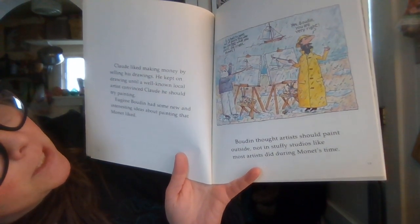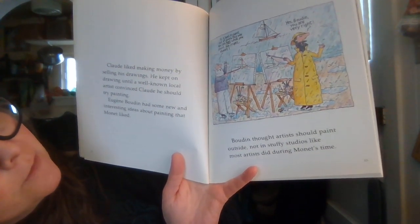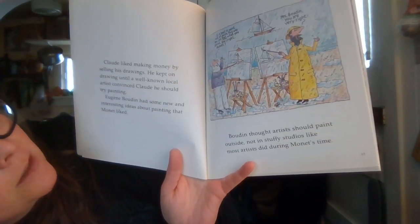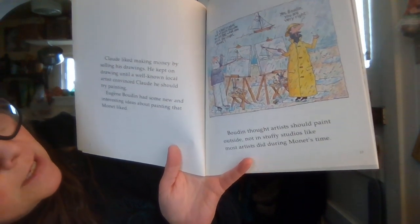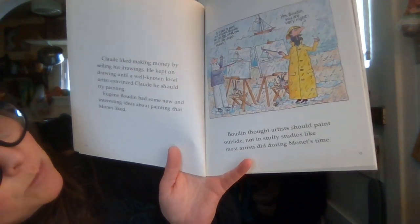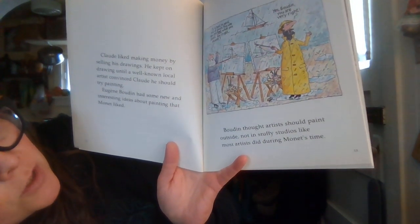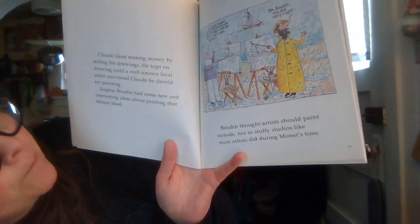Claude liked making money by selling his drawings. He kept on drawing until a well-known local artist convinced Claude he should try painting. Eugene Boudin had some new and interesting ideas about painting that Monet liked. Boudin thought artists should paint outside, not in stuffy studios like most artists did during Monet's time.